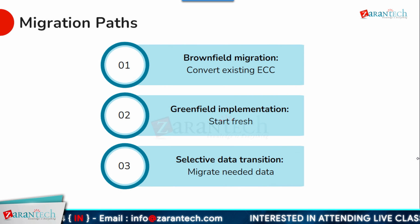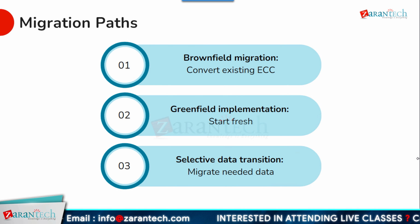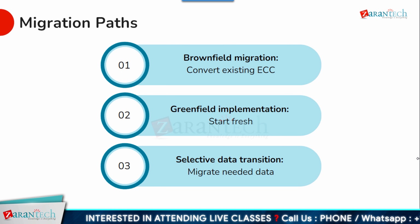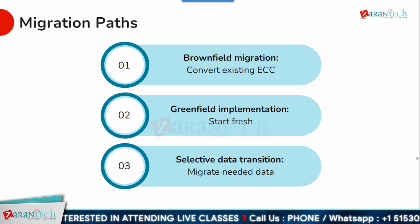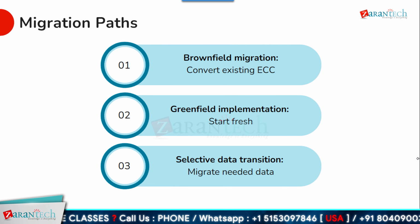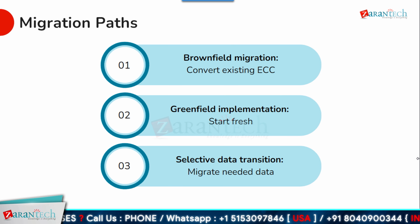Now, moving on, let us look into migration paths. When considering the migration from SAP ECC to SAP S4HANA, there are three main paths to choose from. The first is brownfield migration, which involves converting your existing ECC system to S4HANA. This approach preserves your existing data, configurations, and customizations, minimizing disruptions to the business processes.